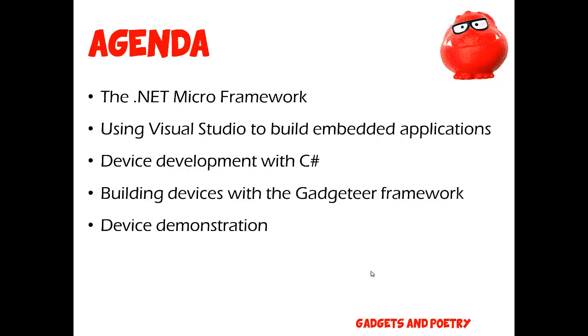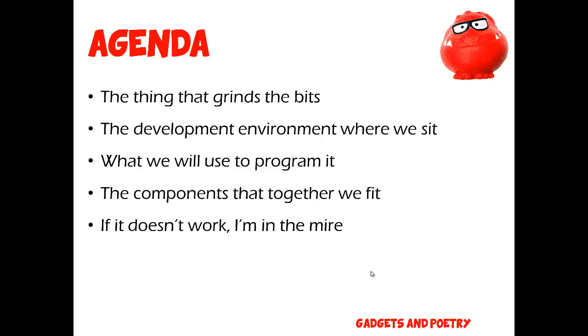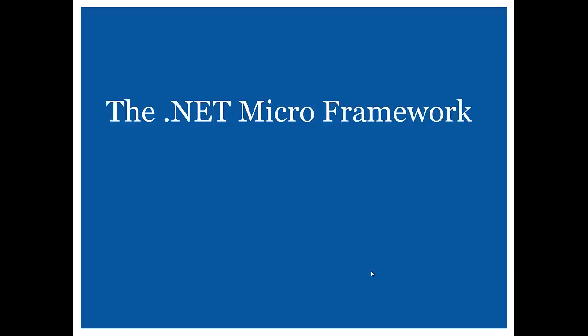The thing that grinds the bits. The development environment where we sit. What we will use to program it. The components are together, we fit. Now, if this doesn't work, I'm in the mire. Couldn't think of a word to rhyme with that last bit. Perhaps you can. So, .NET Micro framework. I need to have my script in front of me, otherwise it's not going to work.